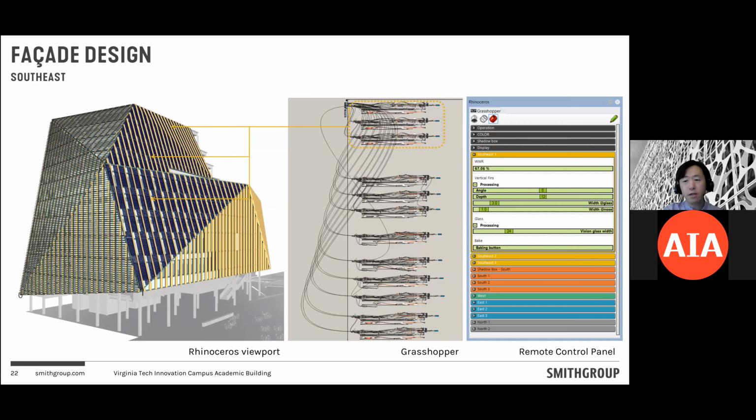Based on the selected typology, we went through numerous iterative processes to develop facade designs with rigorous daylighting analysis. Facade design varies depending on orientation, and geometries are fully controlled by Grasshopper scripts. The south facades have building integrated photovoltaic panels as a main design element.